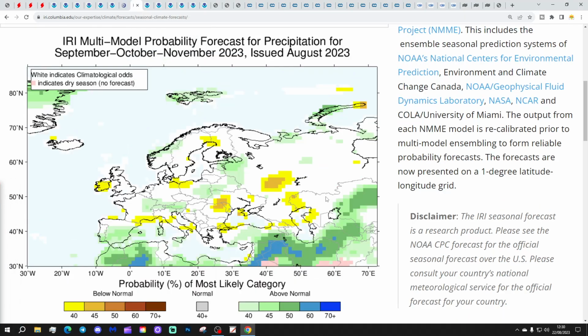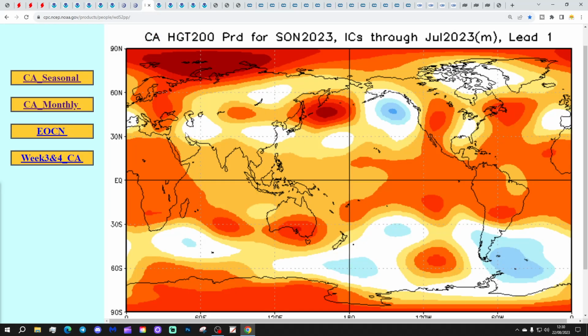And as far as the probability for precipitation is concerned, not much. Single island forecast to be drier than average through this autumn, 40% probability below normal rainfall. Otherwise, again, not much of a signal there. So quite weak signals from IRI for precipitation, but a milder than average autumn is expected, is probable.